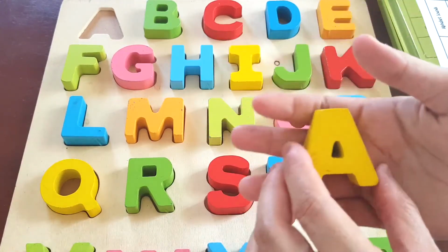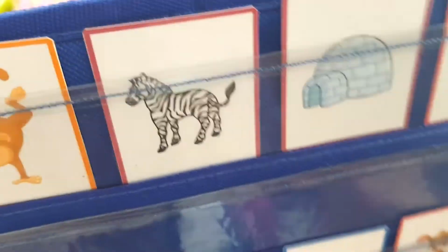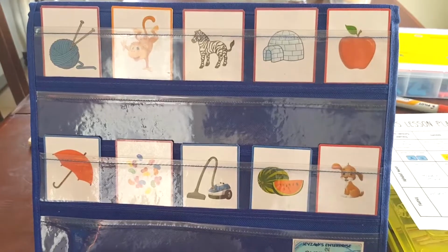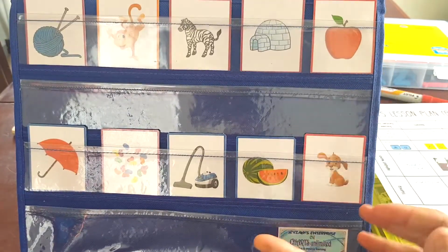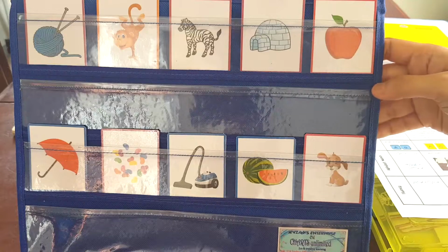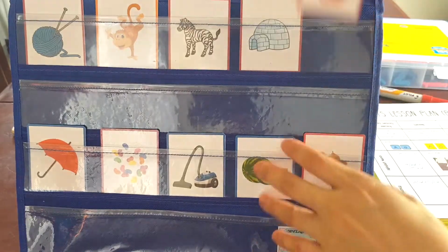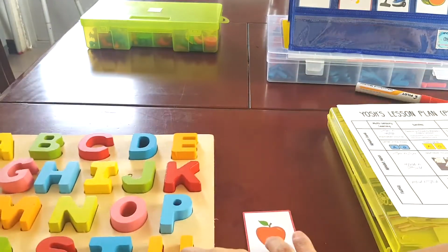Apple! Okay, so that's how we do it. So I'm gonna grab this letter board, and sometimes I would just do this with this chart here. Okay, so this is the chart with the picture cards. So I have here the picture cards, and then I would just ask him, okay, can you get the picture that begins with A, that has the beginning sound A, A? Okay, and then he would just grab this apple, this picture, and then I would ask him to go to the letter board and then get that letter A.